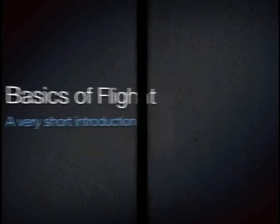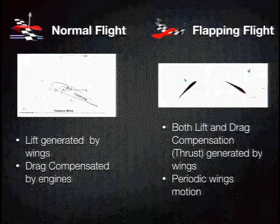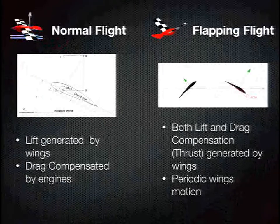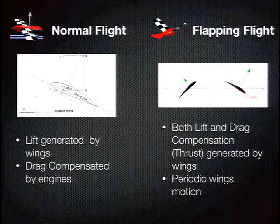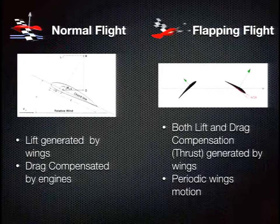Just a few ideas: an airplane flies because the wings, due to the angle of attack, create lift and also drag. The motors compensate for this drag and create acceleration, so that you have enough speed to create lift and stay in the air, compensating for gravity.